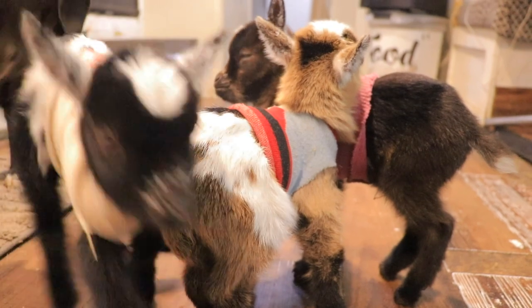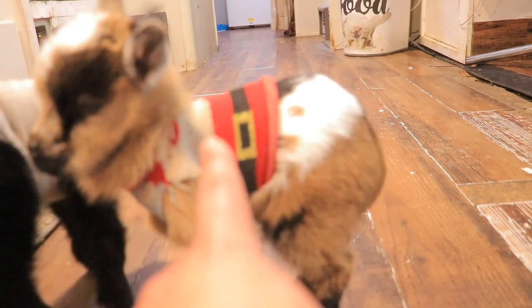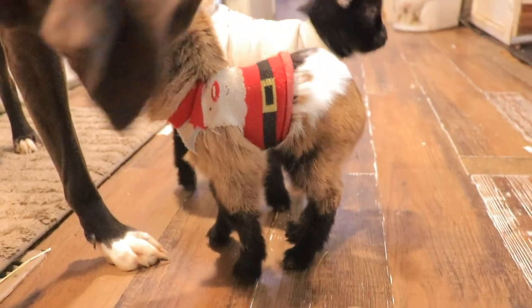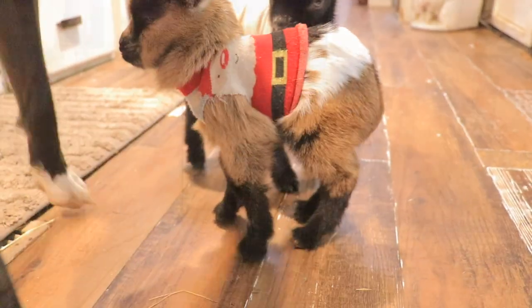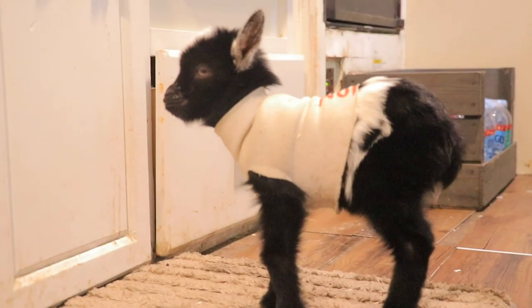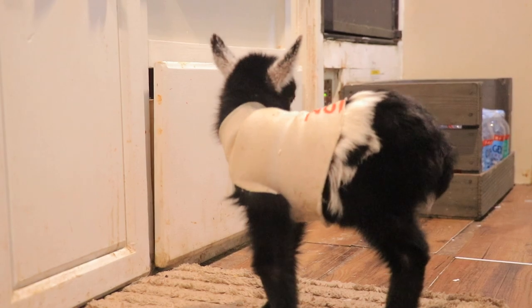I want to show you some perfect examples of kids struggling. His back is all curved. He's hunching. His tail is in. Now look at the guy over there. If you can tell, that's not the stance of a healthy baby.